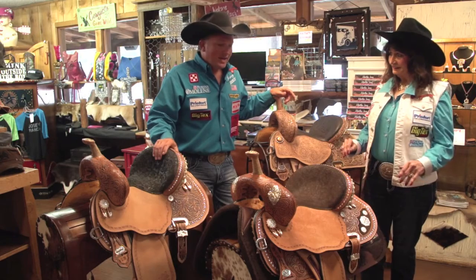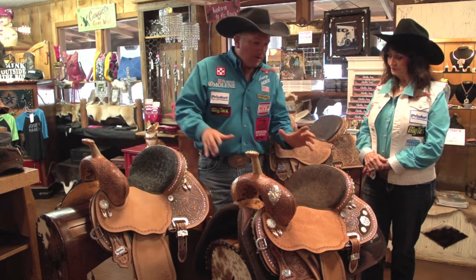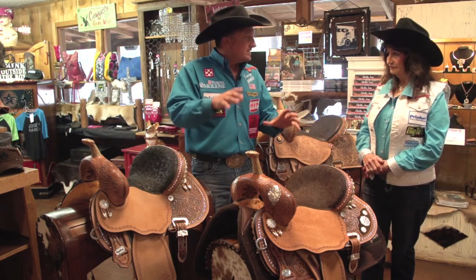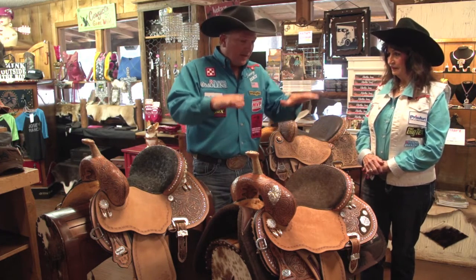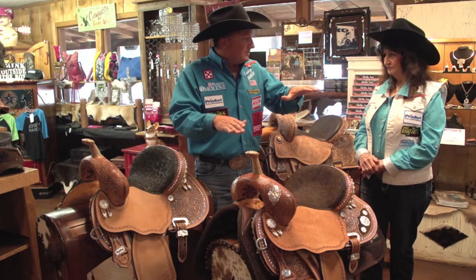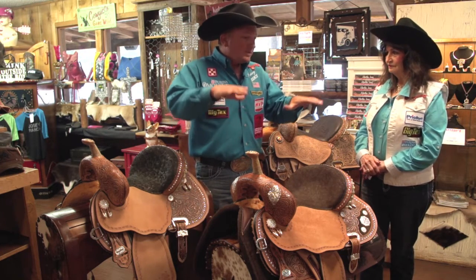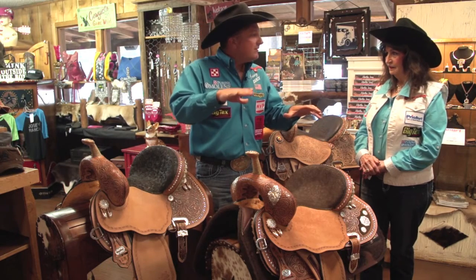That's right. And I think it's important, it's all right to sit on a saddle rack, but it doesn't have that true feel when it's sitting on a horse. A lot of times on saddle racks, the saddle may be tipped to the front and you'll get in that saddle and think, well, that saddle's too tight. When actually when it's on a horse, it's going to set you in a different place.